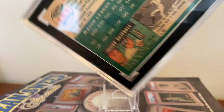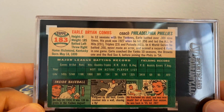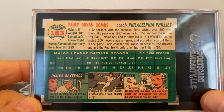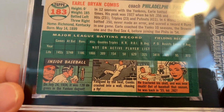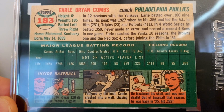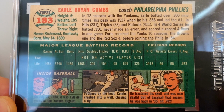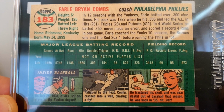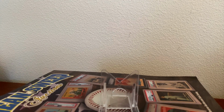I am such a fan of the backs of 54 Topps as well. There's something about this rich green color on the backs, the color combination here, the green and the red, that is just super appealing to me. Notice the cartoons on this one speak to his big injury. I'm going to go ahead and read. "On July 24, 1934, it was 120 degrees in the Yankee dugout. Fatigued by the heat, Combs crashed into a wall chasing a fly. He fractured his skull and was near death. Out of baseball that season, he was back in 35, hit .282. And 35 was his last year as a player."